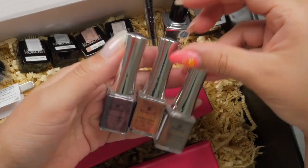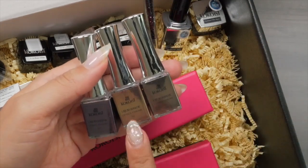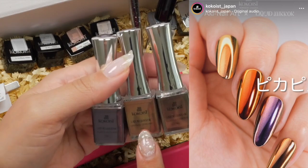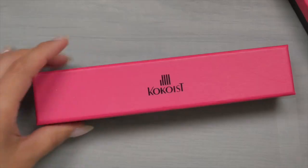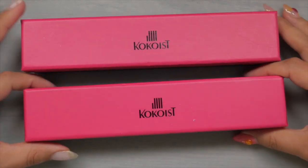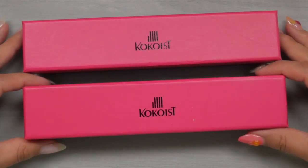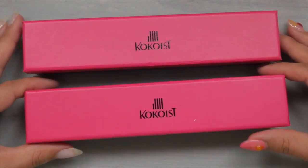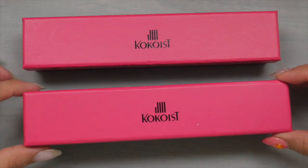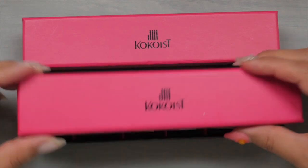Chrome liquid mirror from Cocoist, and they are purple chrome, orange chrome, and copper chrome. First off, can we talk about the hot pink? As you know, PPN is branded with hot pink, at least the PPN portion of it. We do play with other colors, but you can imagine my excitement when I saw that these were pink, hot pink in particular, as I use hot pink a lot.